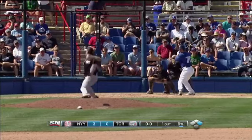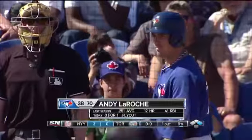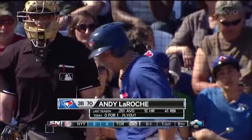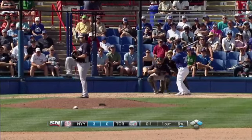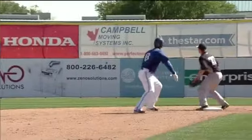Andy LaRoche getting his second at bat. Flied out to right. Takes a strike. David Phelps looking very good for the Yankees in his 5 innings of work. No runs, 3 hits, struck out 3, walked 1. Driven into center field. That's a base hit. 2 on, 1 out.